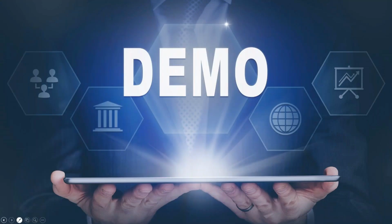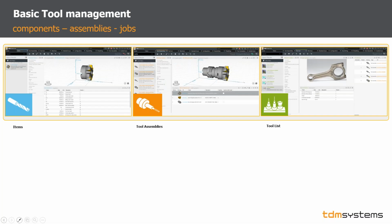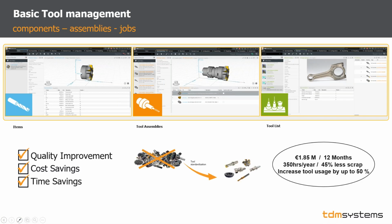And this is why I want to summarize real quick, just in case I confused or overwhelmed you. Quick recap: we have the items, we have the assemblies, we have the tool lists. Always the same thing. Items, we have all the stuff to create the data in the system. Items can then be assembled into tool assemblies. Assemblies can be used in CAM systems. CAM system output is the tool list.